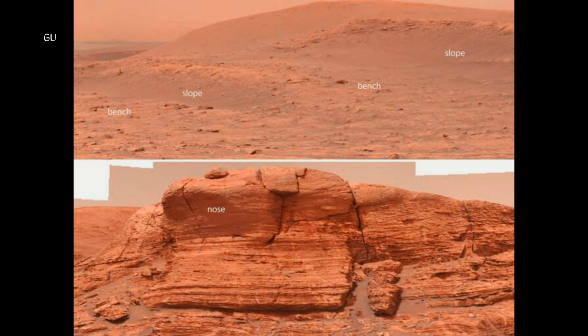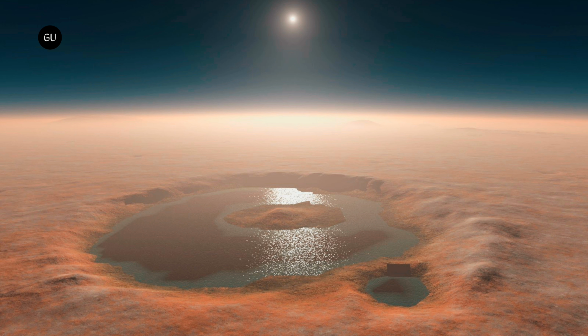Geoscientists used numerical models to simulate Mars' surface erosion over several millennia. They found that water erosion likely formed the bench and nose landforms. Because the potential for extraterrestrial life relies on the existence of water, this could have exciting implications for discovering Martian life, or traces of it anyway.